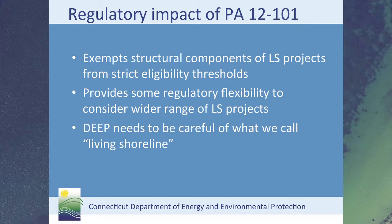And then we have to be very careful of what we call a living shoreline. I think you can't just throw any kind of structural solution and call it a living shoreline, because then those policies wouldn't apply, and there could be adverse impacts to the environment because of it.